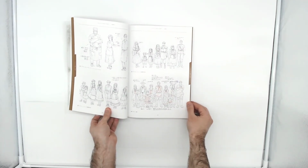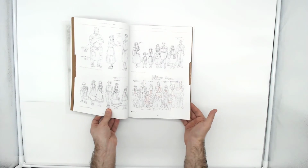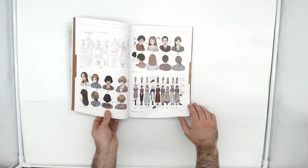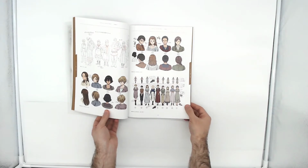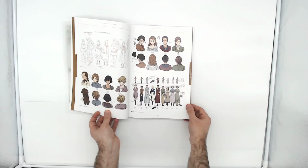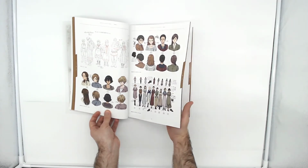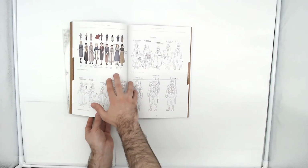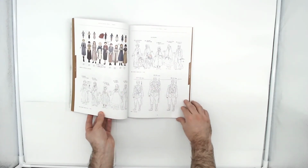Now, being in Canada, it's not readily available, and so I got this book online and on the secondary market. But if there is a way to purchase it and support Kyoto Ani and the people involved, then of course the official channel is the best way to purchase it.